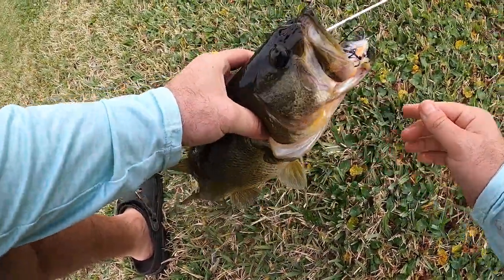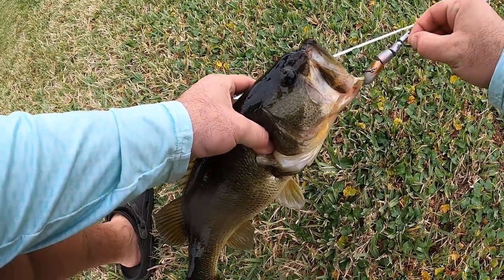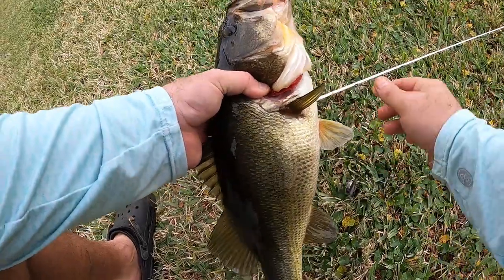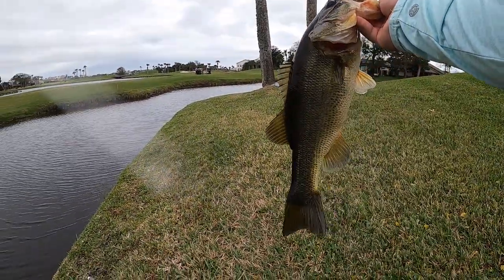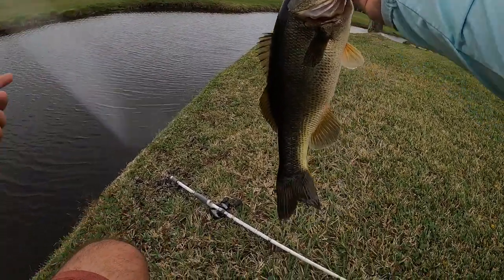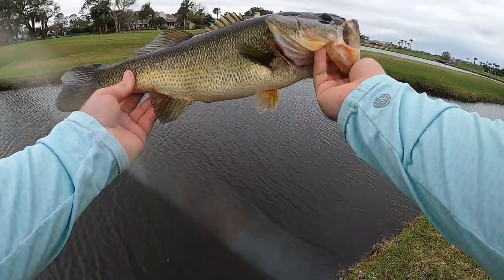You fought so much harder. Oh man. Oh, nice little 4 pounder on him, maybe 3.8, 4 pounds. Let's go, dude. We've been after him all freaking day. This fish is so cold. I'll give him 3.5 now.